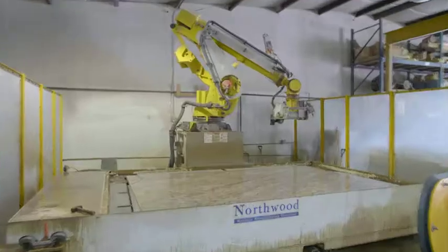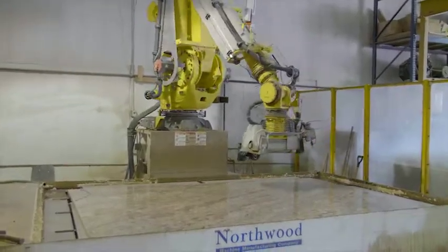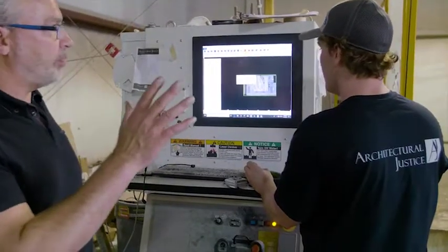We have a robot that cuts our granite. We have a computer-controlled plasma cutter for our metal. We have computer-controlled cutting for our wood shop. So this here is a state-of-the-art piece of equipment.